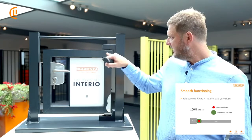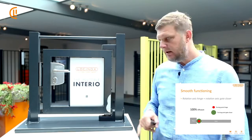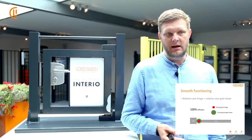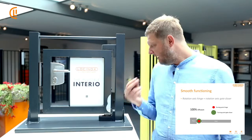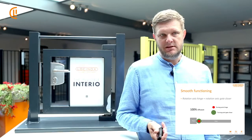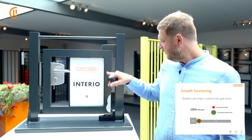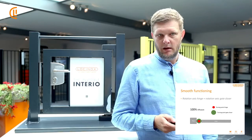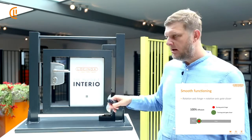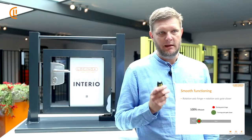So here you see that the hinge and the gate closer is on the same line. We call it perpendicular, so that means that you have here 100% of efficiency. So the turning point of the hinge and the turning point of the gate closer are on the same line, so 100% efficient.